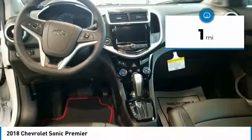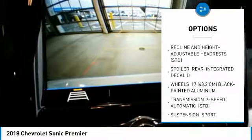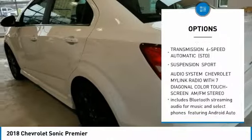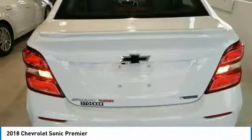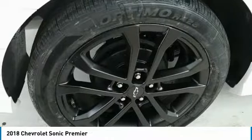Here are some of this vehicle's great options. Stability control, keyless entry, remote engine start, traction control, steering wheel audio controls, backup camera, anti-lock braking system, Bluetooth, leather-wrapped steering wheel, driver airbag. This vehicle offers reliability and good looks at a great price.